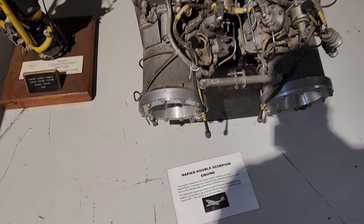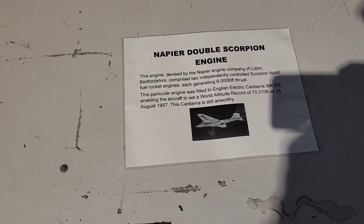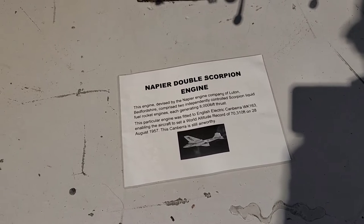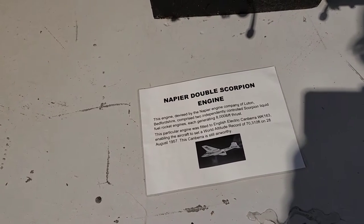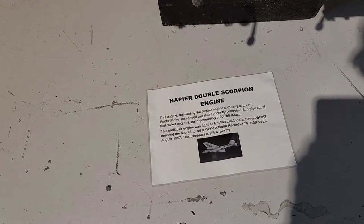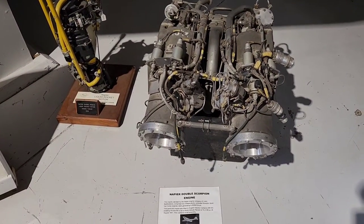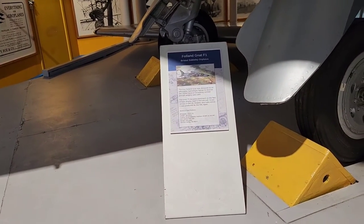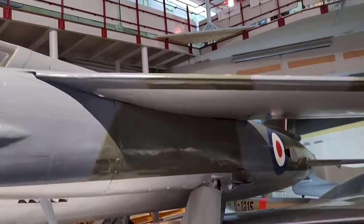Napier double Scorpion engine. Liquid fuel rocket engine. Each generating 8,000 pounds of thrust. Fitted to English Electric Canberra WK-163, enabling aircraft to set world altitude record of 70,000 feet in 1957. And this plane, in particular, is still airworthy. The one that this engine was in. Folland Nat F1. Designed as an affordable, lightweight fighter. That is this plane right here.